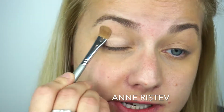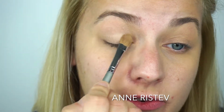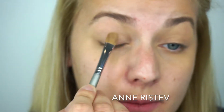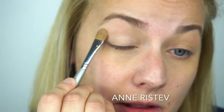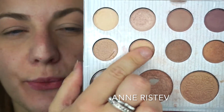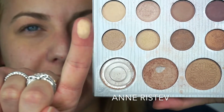And I like to just tap out this shade all over my lid and close to my brow bone area as well. Okay, so now I'm gonna go in with an all over color. This shade right here is a really pretty golden champagne color. It is a shimmery shade, and I'm gonna put that all over my lid.